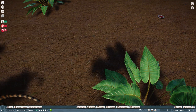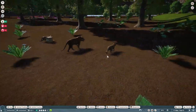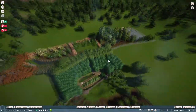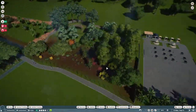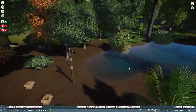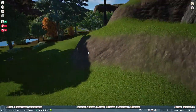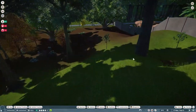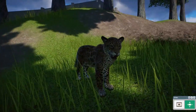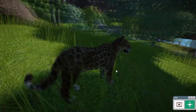What? What happened? I didn't see what happened. Oh well. Alright, how are the jaguars doing? Oh yeah, I didn't properly show the jaguars because the recorder didn't really say much, or the game wasn't really acting right. Where are they? There's a jaguar. Very cool looking jaguar. Such beautiful animals.